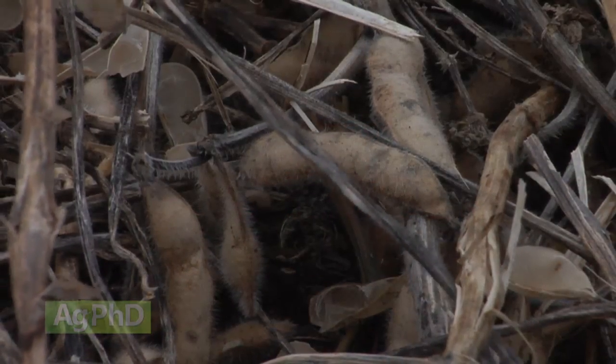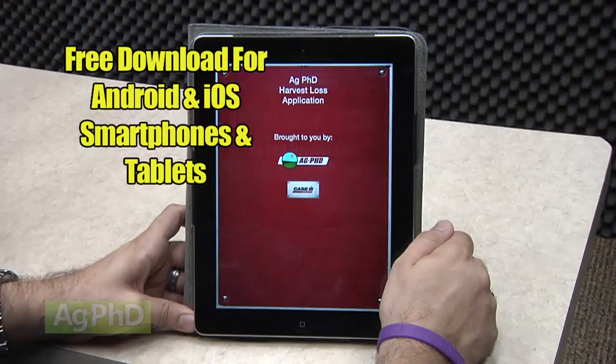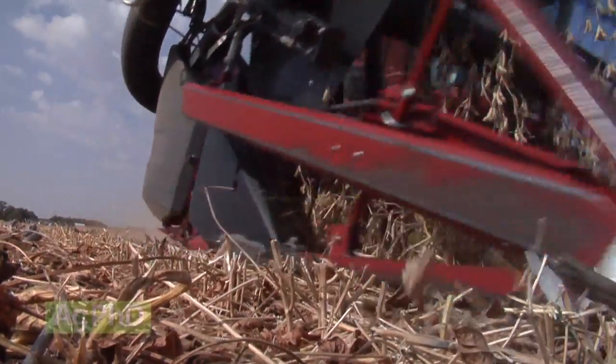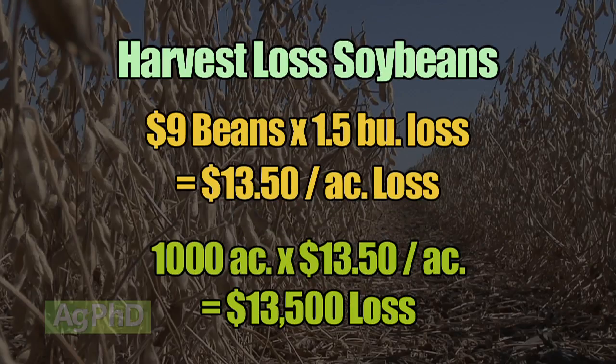First of all, I'd recommend making a small investment. Make a square for you to use in a field while you're combining. Second, download the free Ag PhD Harvest Loss app that we developed in conjunction with Case IH. Then head to the field. We'll talk about soybeans right now, but the same information would hold true for other crops as well. As I've mentioned already, on a 45 bushel crop, the average harvest loss is 3 to 4%.